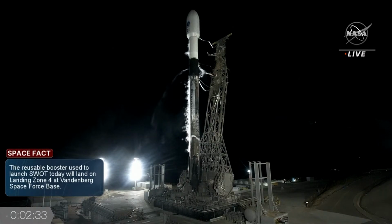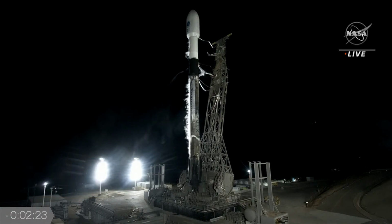Yes, which is always exciting to see. I mean, it's just so fascinating that the booster is going to land basically very close to where it took off from. Yeah, that's going to be great. And as you said, because visibility is so great, we won't just see the launch. We're also going to see that booster coming back to land.